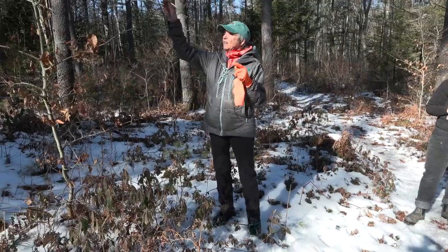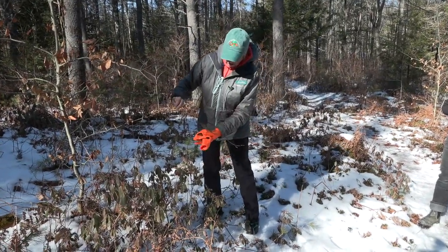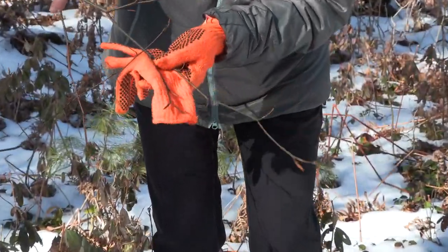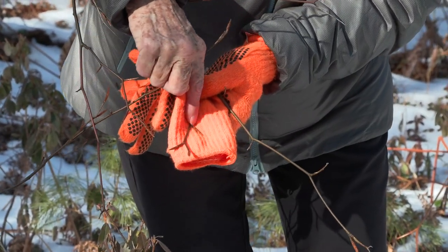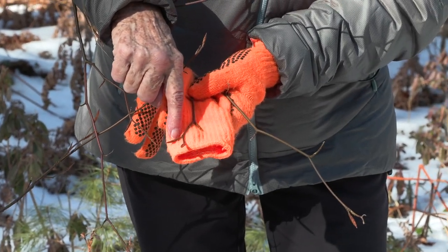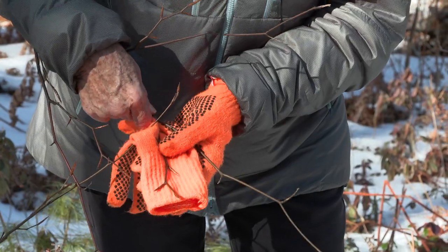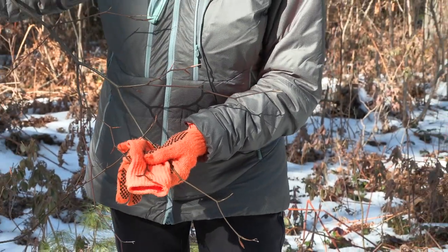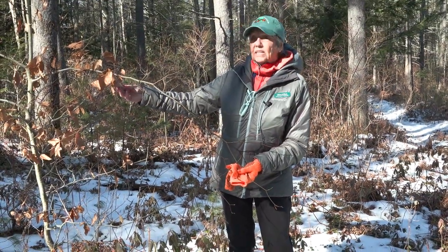How convenient, a nice beech tree right here. And if you'll notice, I'll put my glove there. Do you see these little pointy things right here and here and here? By the way, it's alternate branching. I refer to these as little brown cigars on 45 degree angles. If you find that, you've got a beech tree. This is an American beech. It still has a lot of leaves on it from last summer. It doesn't like to drop its leaves right away.